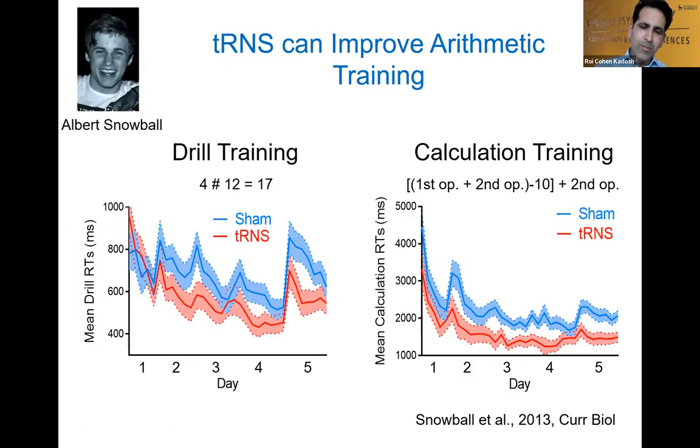What I'm going to show is actually a series of studies. I'm not going to get deep into the paradigms. I'm happy to answer that, but it's more to give you the story here.